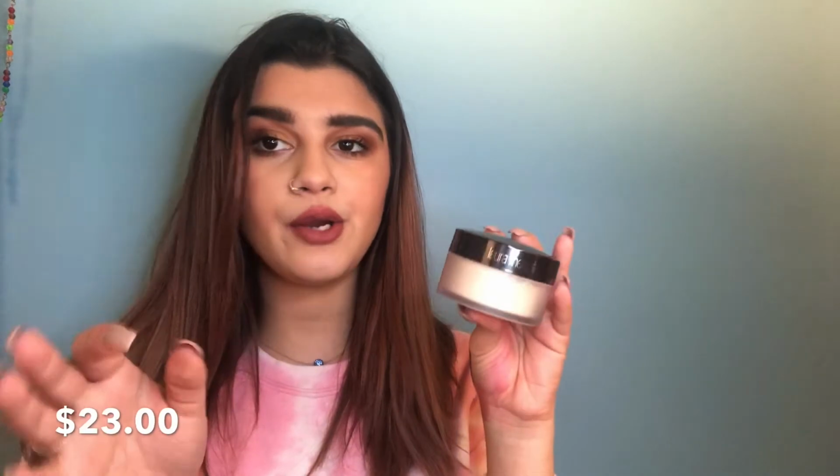Sorry if I'm going out of order. I'm just randomly picking stuff and showing you what I have for my collection, because you guys want to see. So, I do have translucent powder from Laura Mercier. Can't say that word. But I do have this. I love this. It's bomb.